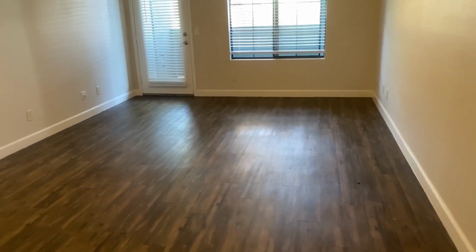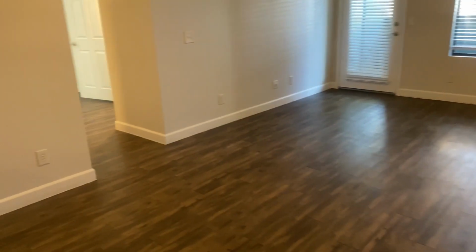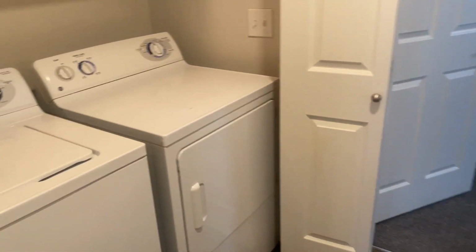So this is what the living room looks like from the time you walk into the apartment. Not too big, not too small, but I would love a bigger living room or another space to be in. So I'm walking back, I'm showing you guys this little hallway, and we're going to head into the second bedroom. But first, on your left, you're going to see the washer and dryer unit.